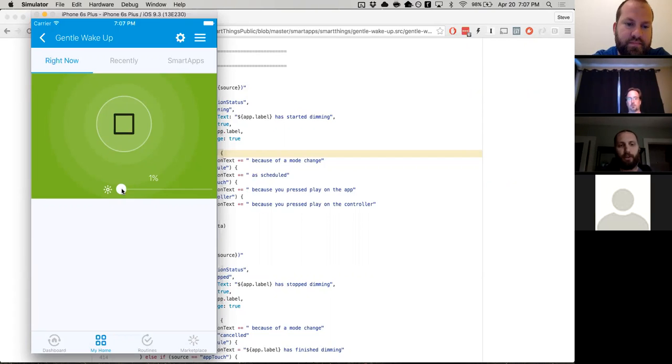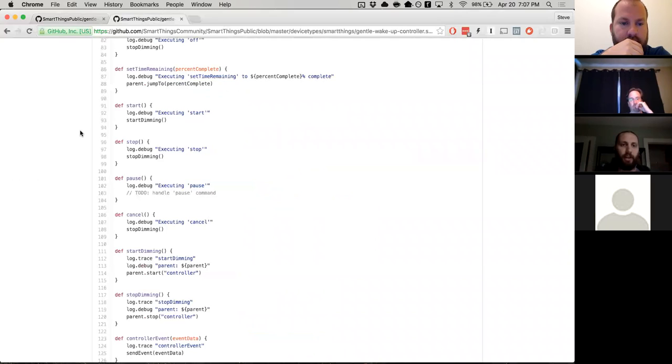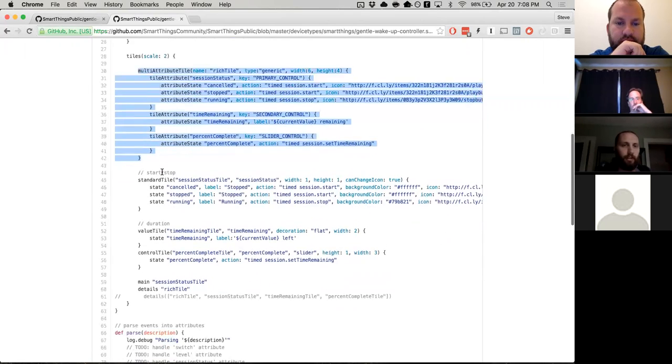And this is what I was talking about, where I wanted to just jump it forward and be able to scrub through time essentially. And I can stop it as well. So there's not much going on there, but it provides a nice interaction for my smart app. And the device type actually doesn't have a whole lot going on, so I just make my multi-attribute tile here, and that's all you see.